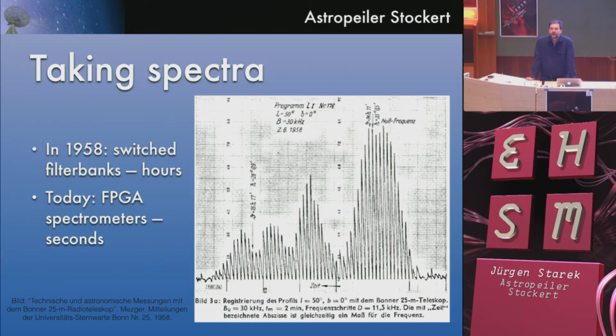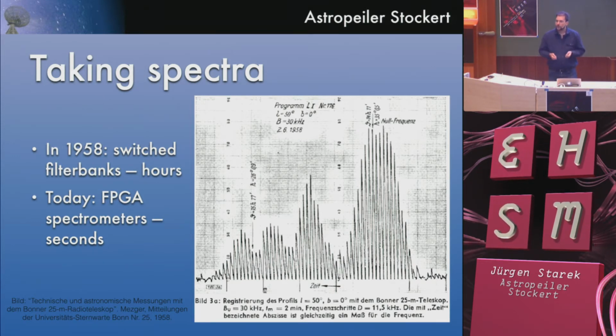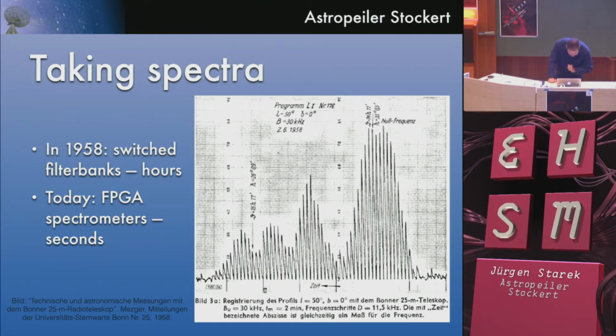The interesting thing is just that at that time you had to use so-called switched filter banks for taking spectra. The thing is, you had a huge cabinet full of very finely tuned frequency filters that were just spaced something like 10 or 20 kilohertz apart. You would do your measurement, switch to the next filter, do a measurement again, and all the time integrating for a minute or so, switch to the next filter again, and so on and so on. So looking at the time, I don't know if it's really visible on this sketch. It's not really, but this took ages.